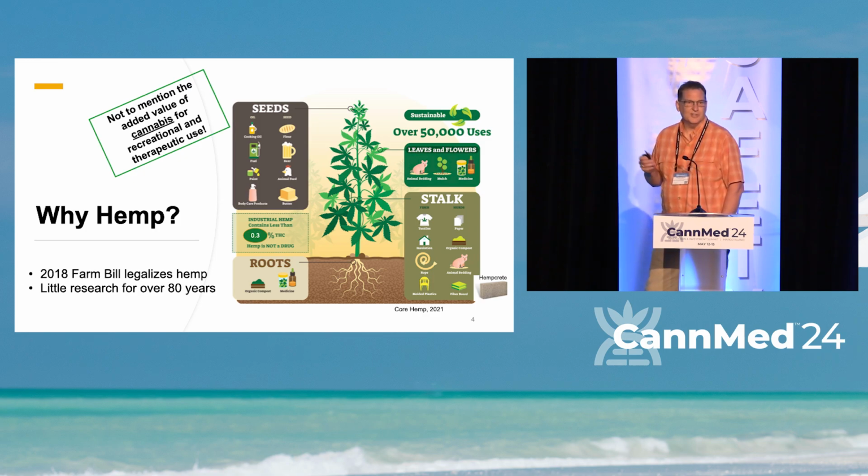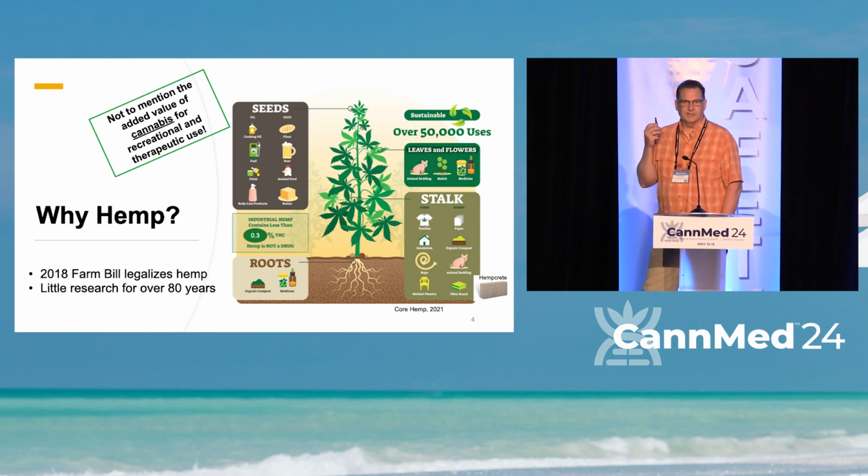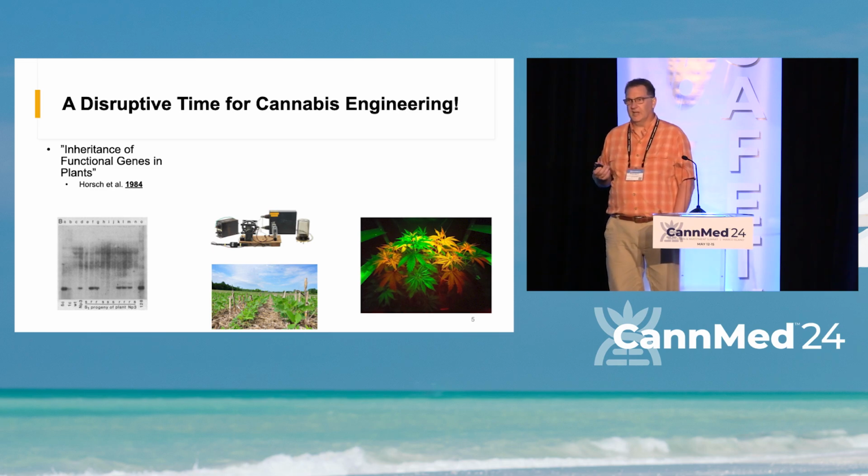Why hemp? You've probably seen this slide a million times, but some people call this a $1 trillion plant, not only for medical uses, but industrial hemp, there's all kinds of uses for industrial hemp as well. The Farm Bill legalized hemp in 2018, so that gave us freedom to really take a look at it because there's really very little research done in the last 80 years on it. And then of course, the rec use and the medicinal uses even increase the value of that. So I think really this is a disruptive time for the cannabis industry.